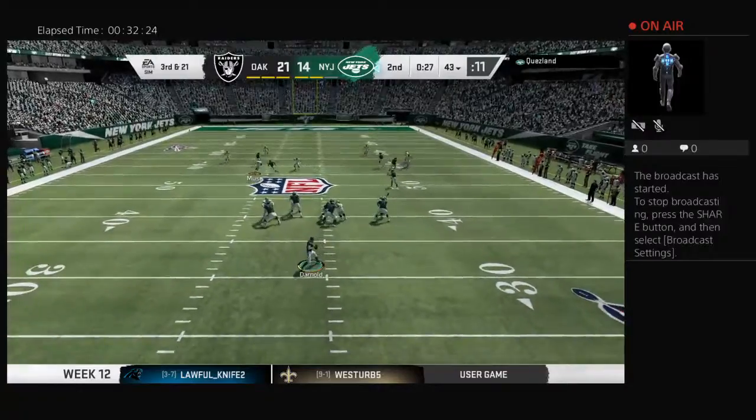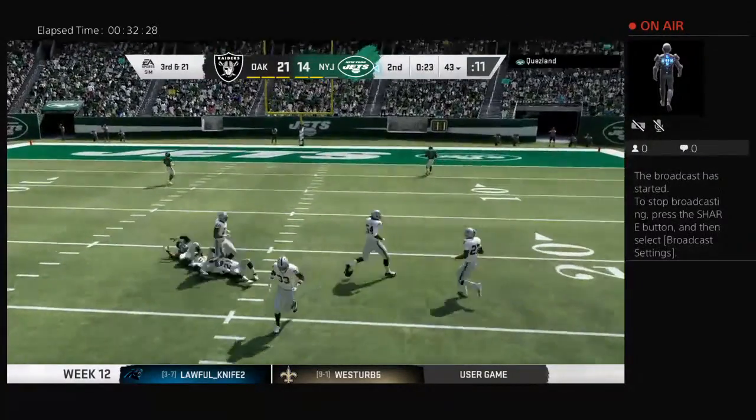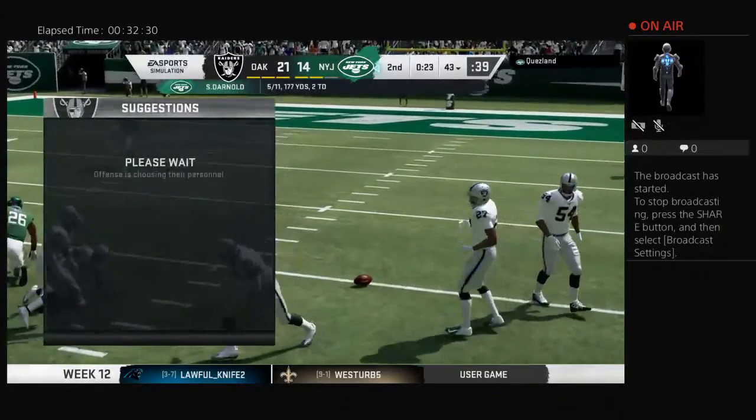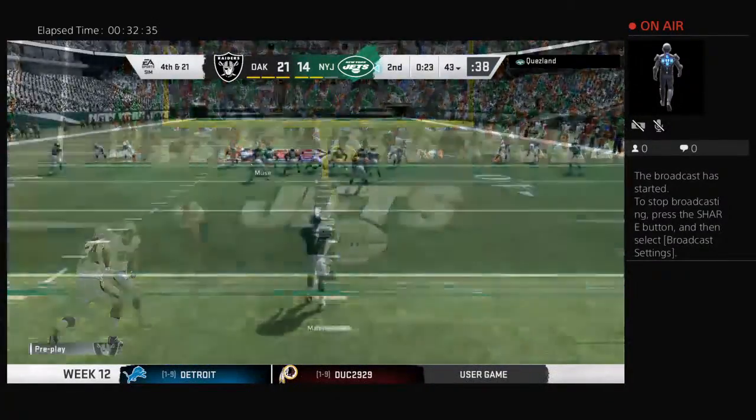The shotgun snap for Darnold. He's going to look deep down the field, and that'll be incomplete. Well, they took their shot all right, but it comes up empty, and it's fourth down.